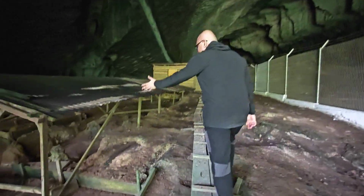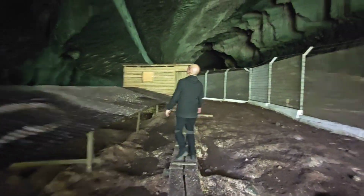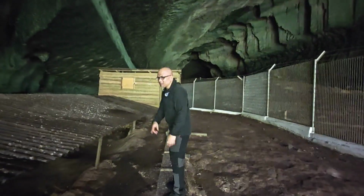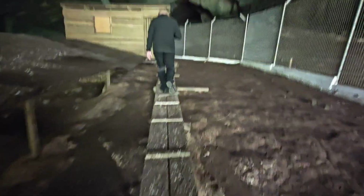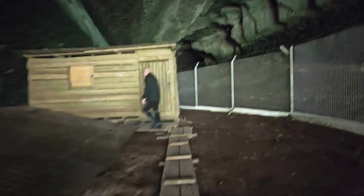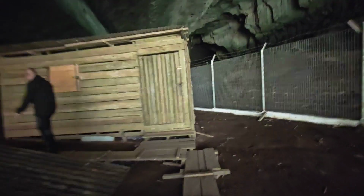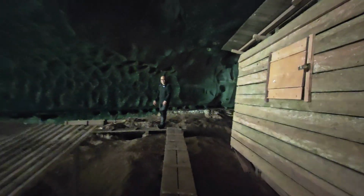And this part of the burial. Most of it is bird droppings and bats. What is this? Storage. Academic storage. Just a storage.